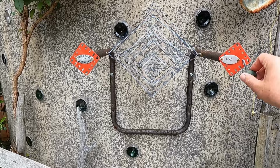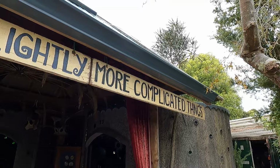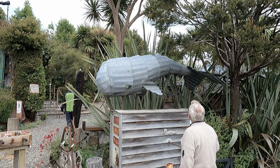Ooh. Holy crap. Wow. This is the Museum of Slightly More Complicated Things. Okay, ready for this? This will get you. The artist Blair Somerville created all this. I think the guy's a designer, a mechanical engineer, an electronics guru, and he has a cracking sense of humour. It costs very little and gives so much. If you're near the Catlins, go and see it. And the coffee's damn good too.